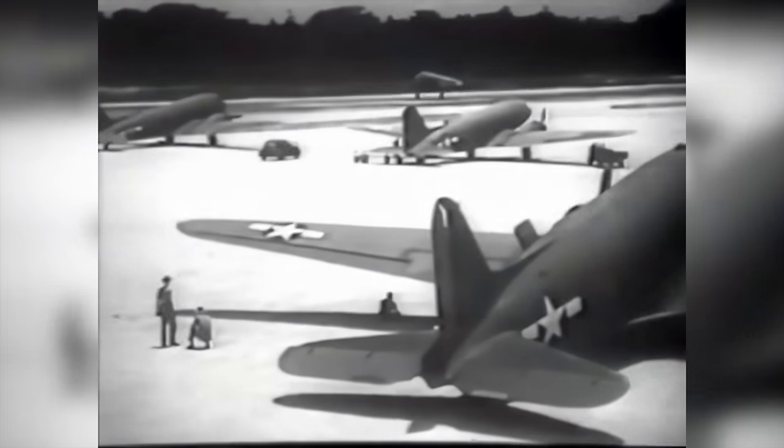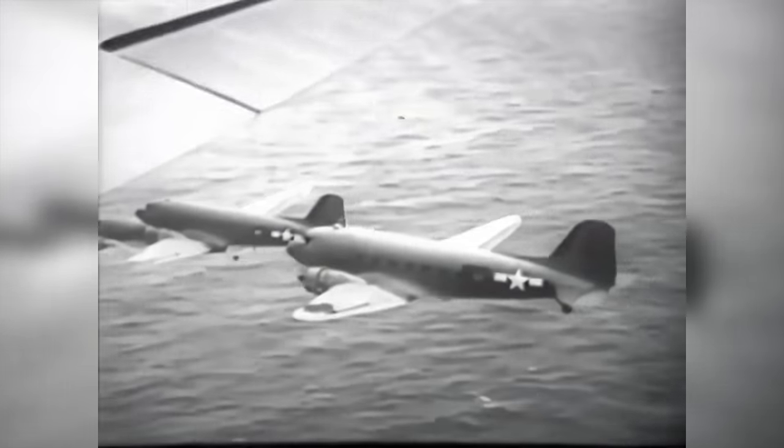MacArthur ordered the troops rushed into battle. One regiment took 36 hours to go by water. A battalion took 5 weeks by foot. But 60 planes could carry an entire Australian infantry battalion in one day. If the P-38 could protect them, MacArthur thought it just might work.